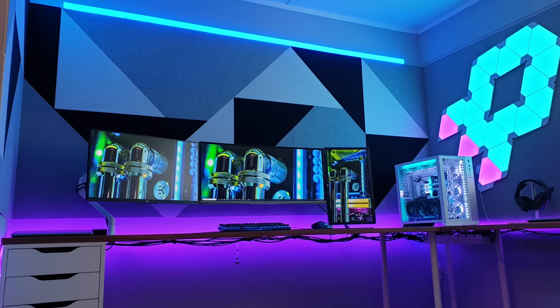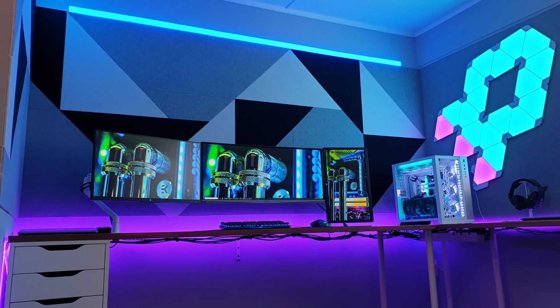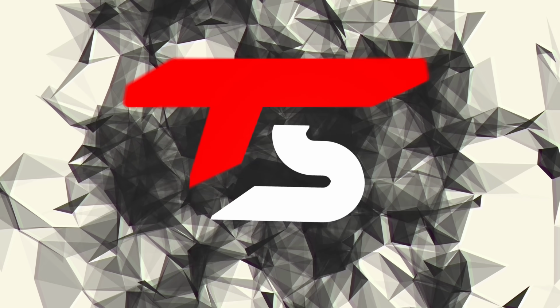I think Brent did an awesome job on the planning and execution of this setup. I like that he didn't let the acoustic panels get in the way of installing Nanoleaf panels as well. Such an awesome and creative setup to start the show. Thank you, Brent, for entering.